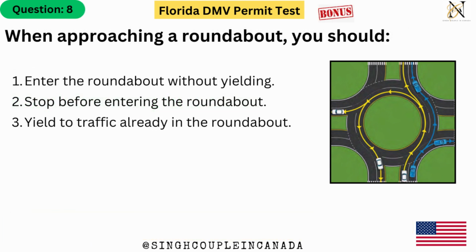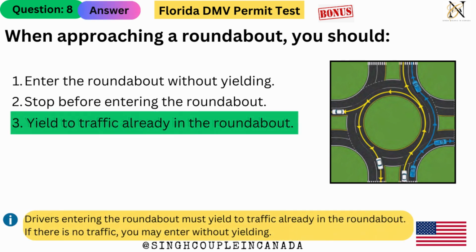When approaching a roundabout, you should: 1. Enter the roundabout without yielding. 2. Stop before entering the roundabout. 3. Yield to traffic already in the roundabout. The answer is 3. Yield to traffic already in the roundabout. Drivers entering the roundabout must yield to traffic already in the roundabout. If there is no traffic, you may enter without yielding.